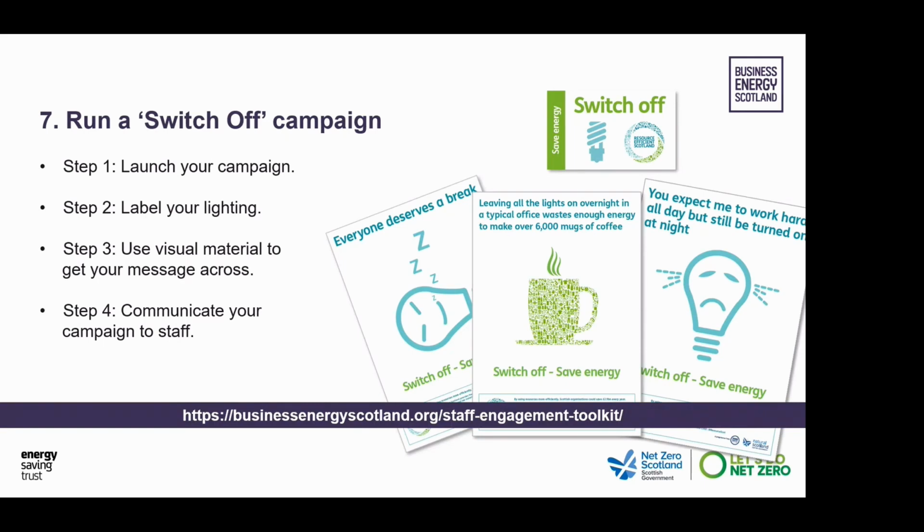This will reinforce the messaging used in step 1 and act as a reminder to staff of the importance of switching off. And finally, communicate the progress of the campaign to your staff on a regular basis to maintain that momentum of the campaign and reinforce the message.